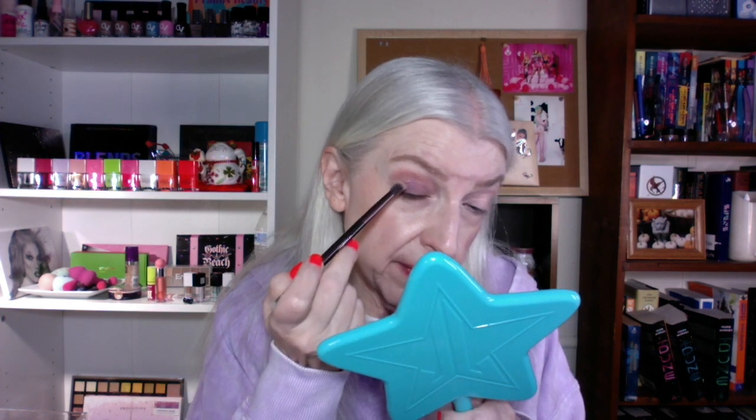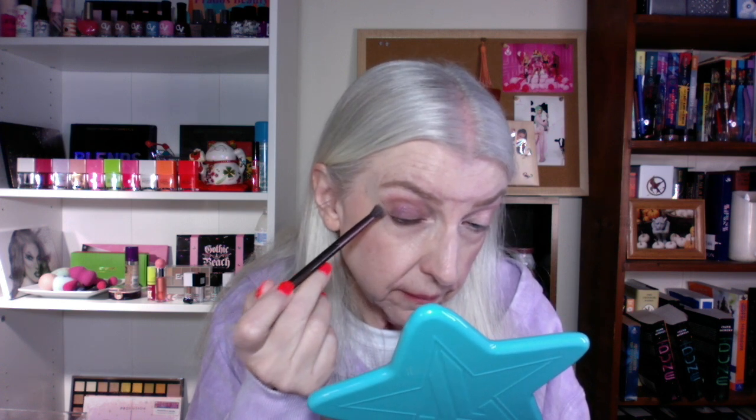Now I'm going to go back to the brush I started with originally and pick up a little bit more of that Made to Last shade, and just add a little bit more of that. Especially in the very outside edge. And I'm also trying to get right deep in the crease where the color fades a little bit because of the fold in your skin.